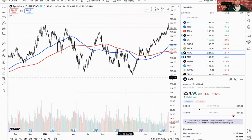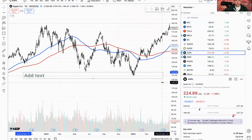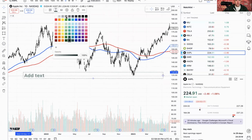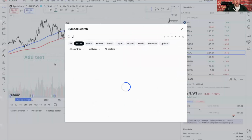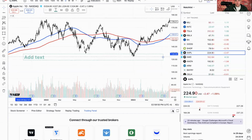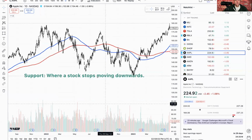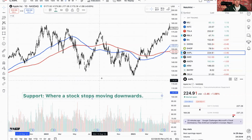Now, support is just going to be the opposite. So let me type here on the screen a definition for you for support. Let's change the color this time. Let's go with a brighter green. And support, let me get this off here. Support, this is where a stock stops moving downwards. Okay, so it's just the opposite of resistance. It's where a stock stops moving downwards.